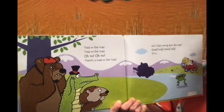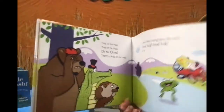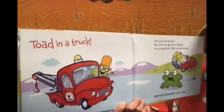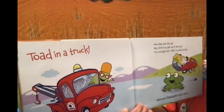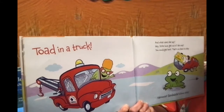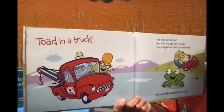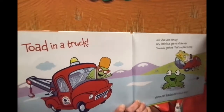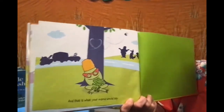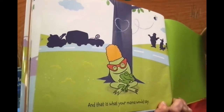Who's that coming down the road? Good luck. Good luck. It's a toad in a truck. And what does she say? Hey, little toad, get out of the way. You could get hurt. That's no place to play. Vamoose, skedaddle without delay. And that is what your mama would say.